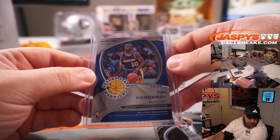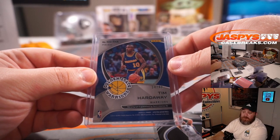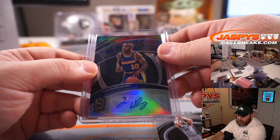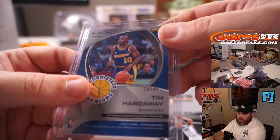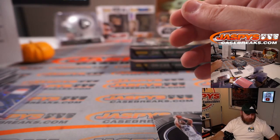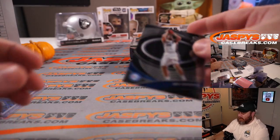Or no, sorry. Wrong random number block. Spot 4, PJ McNeely. I was looking at the Timberwolves random number block. So spot 4, let me see. 34 out of 49, PJ McNeely. That was, yeah, a little bit weird.